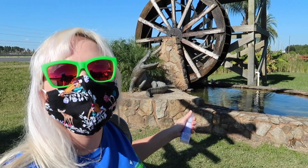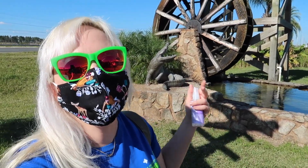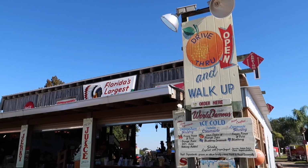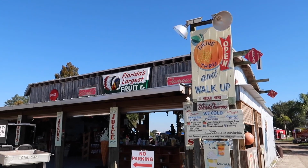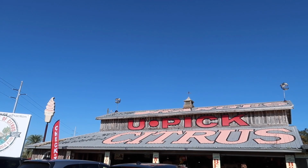Let's go. Now that we have appropriately satiated the wheel of good fortune, we have started our day on the right foot. Also sanitized. Anyone who grew up in Florida or even visited here often eventually had to have visited these fruit stands. It's just kind of like part of Florida life. I love that giant You Pick citrus mural.